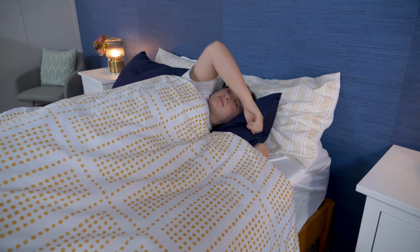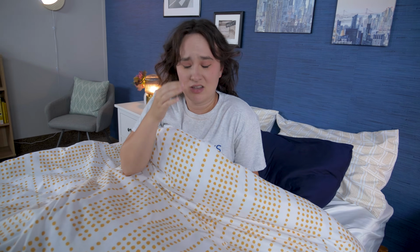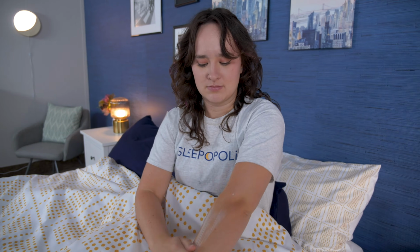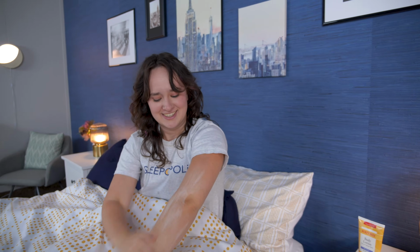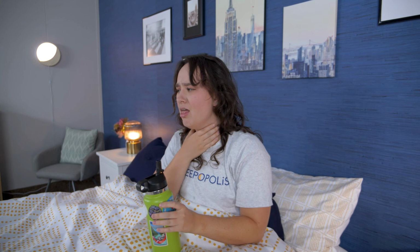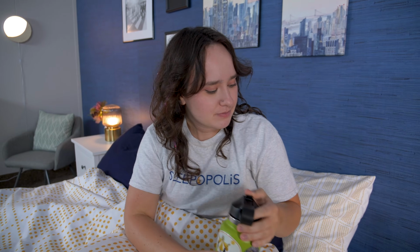When you're sleeping in a room with low humidity, your skin and mucous membranes, such as the lining of your nose, mouth, lungs, and stomach, dry out. After a night of sleeping in low humidity, you might wake up with dry skin, an irritated nose and throat, itchy eyes, or chapped lips. Low humidity at night can also worsen allergies, asthma, or respiratory infections.